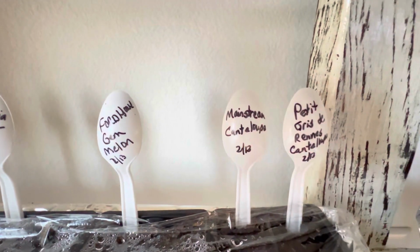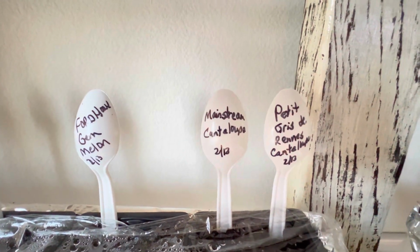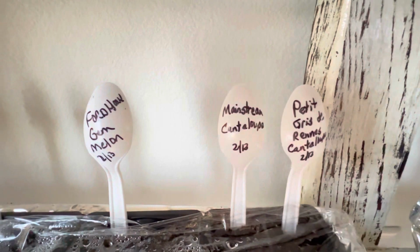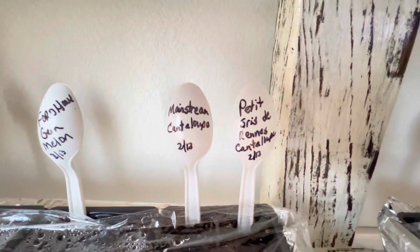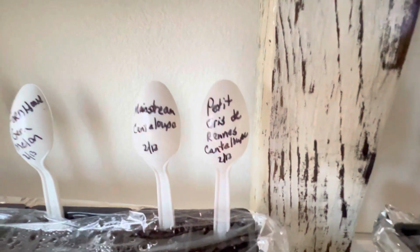My Ford Hook Gem melon, which last year the deer just completely tore apart. I'm going to try the mainstream cantaloupe this year. And the Pedigree Duran, which is a good little cantaloupe from Baker Creek.